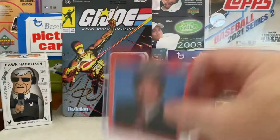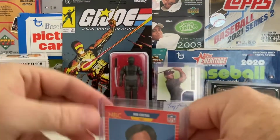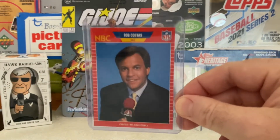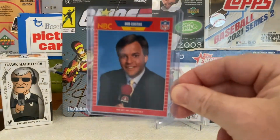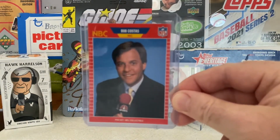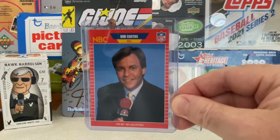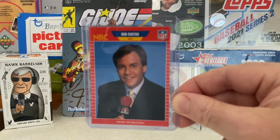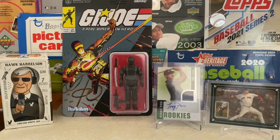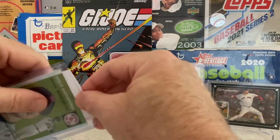Here is Bob Costas, rookie card. I enjoy every word this guy says about the game of baseball. Anytime he's on MLB Network or any other station, I just soak it in. He's just such a fan of the game, and he speaks so eloquently about it. I thoroughly enjoy it. So I would love to get his autograph on a ball someday.